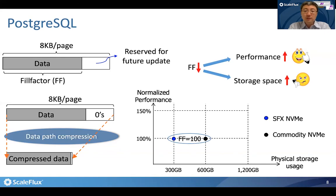Once we reduce the fill factor to 50, on the normal drive, the storage cost directly doubles and the performance improves. A very clear trade-off between the performance and the storage cost. Under our drive with transparent compression, we can expect the same performance improvement, but meanwhile, the storage cost remains largely unchanged.